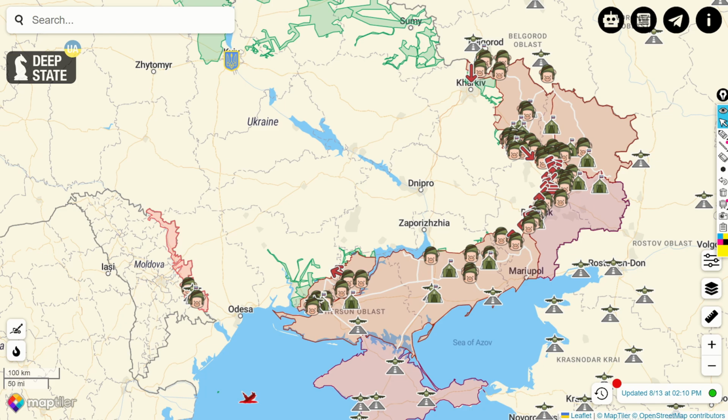In this update, we're going to go through the three major fronts in Ukraine to analyze which side is winning, which side is gaining ground, losing ground, and what exactly is happening. So let's get into it.